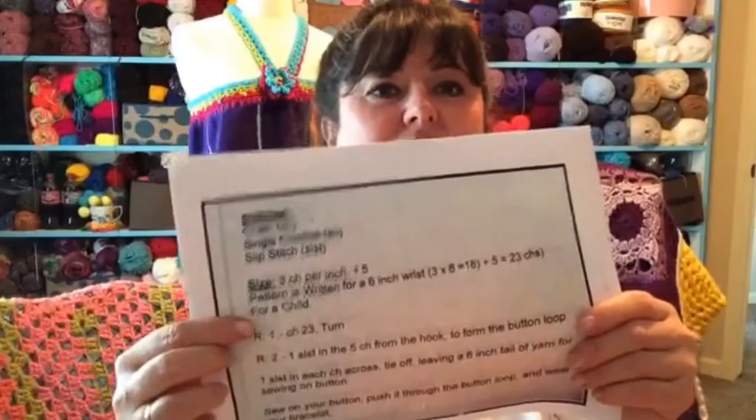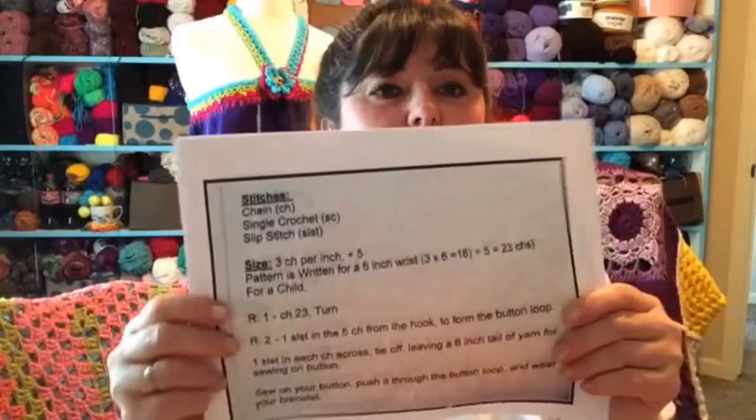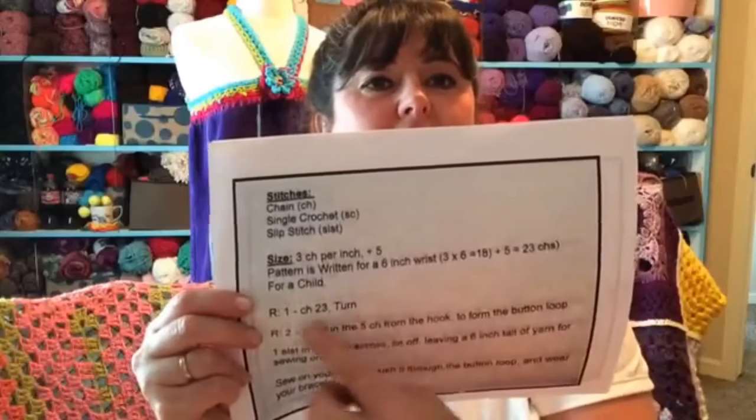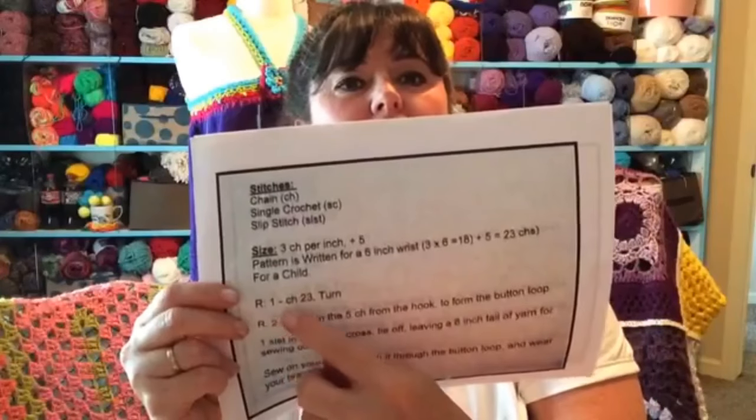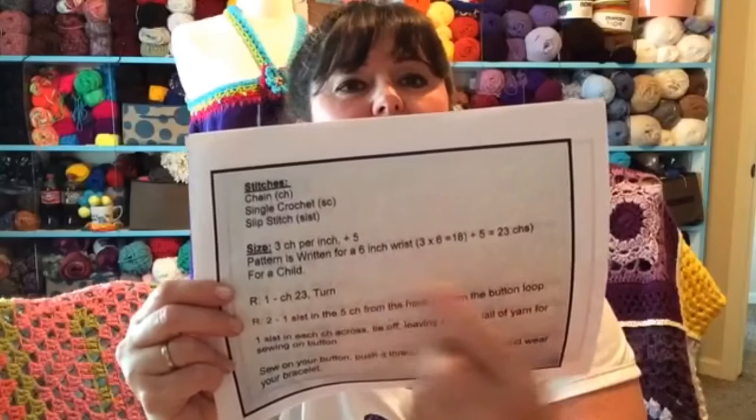Sometimes they'll have something written about the sizing, or how to join maybe squares together, or something different about this pattern that you're not used to will be in those notes, and that's a very important section. Now this pattern doesn't have a notes section because it's just 2 rows, and so I got all the information you need in there. Okay, so for row 1 we're going to chain 23 and just turn.